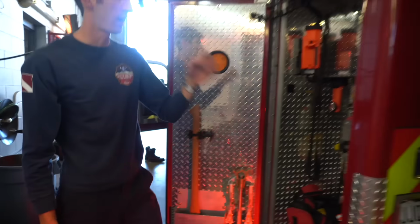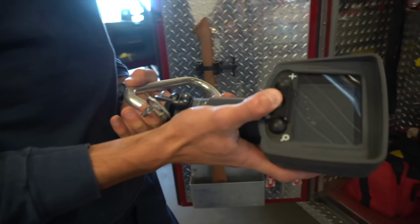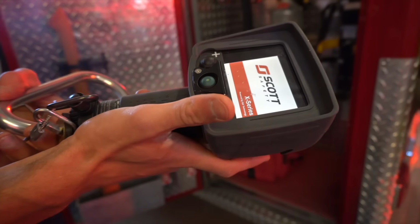In this compartment, we've also got some other firefighter gear. This is a thermal imaging camera. I'm just going to turn it on, make sure it's functioning and that the battery is charged.